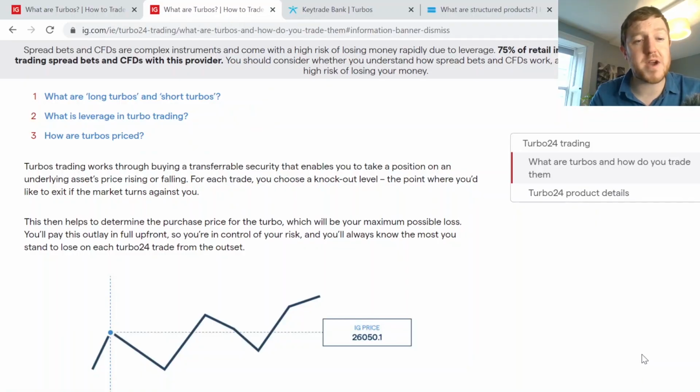Now I'm going to talk to you in a bit more detail about exactly how a turbo works. Turbo trading works through buying a transferable security that enables you to take a position on an underlying asset's price rising or falling. There are turbos for all kinds of stocks. You can buy a turbo for Palantir, a turbo for Tesla, for instance. The price of a turbo will change depending on how the price of the underlying asset rises or falls. The most important thing you need to know in relation to turbos is the knockout level.